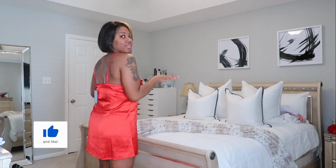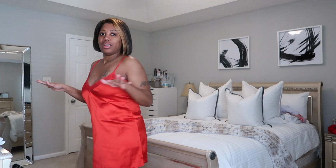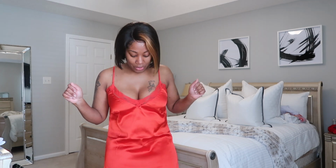Then we have this one. I thought this was really, really cute. It's a nice little satin nightgown. This is something I can definitely see myself wearing at night. You know, somebody's coming over. We don't have that somebody right now, but if somebody's coming over, yes, I can definitely get down with this. So I thought this was really cute.